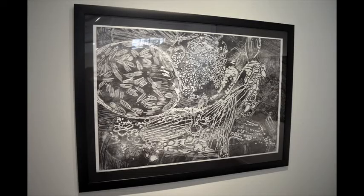I really like working at larger scales. I mean, these pieces are 5 feet by 3.5 feet, which isn't really a huge surface to work on for an artist. For a printmaker, it's pretty big, but I like working even larger. So the piece I'm just starting today, actually, early September, is going to be double that size.